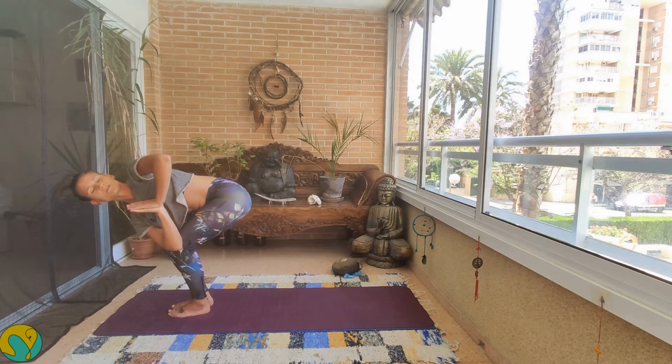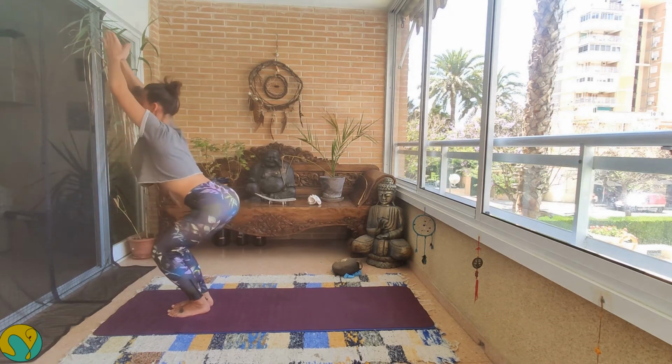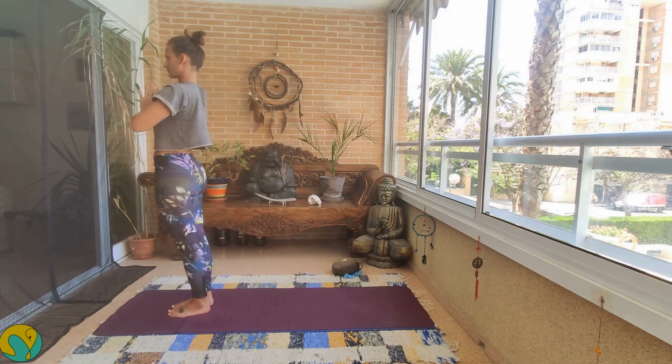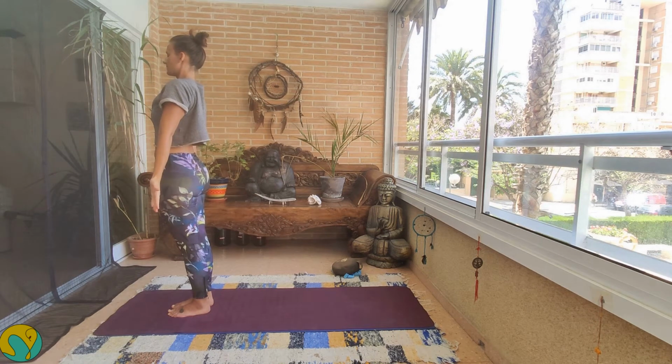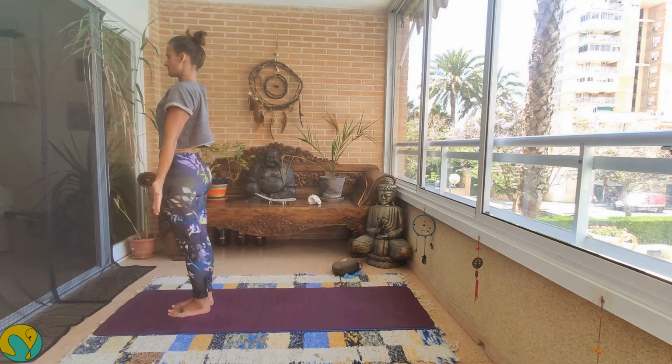Just a tiny bit more. Almost done. Exhale. Inhale, come back to the center. And then back to standing pose. Very good. Samasthiti. Find your breath again. Feel this after effect in your thighs.